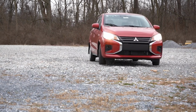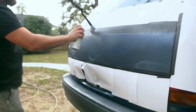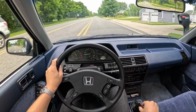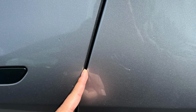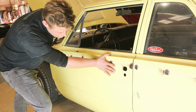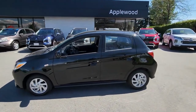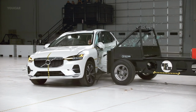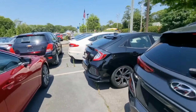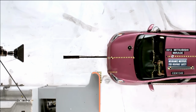And here's the thing. Repainting alone isn't bad, but if it was done to cover up accident damage, that's where the problems start. Now, let's check the panel gaps. Run your fingers along the edges of the doors, hood, and trunk. Are the gaps even, or do they look wider on one side? If the panels don't line up properly, that's a strong sign the car has been in a crash and wasn't repaired correctly. And trust me, bad frame repairs can lead to structural issues that make the car unsafe.